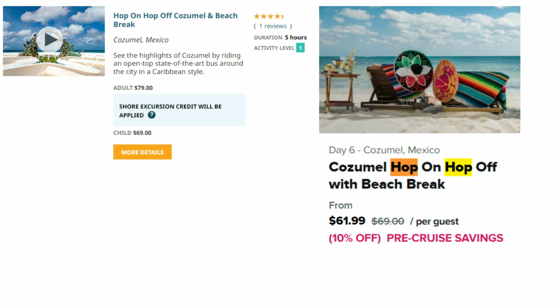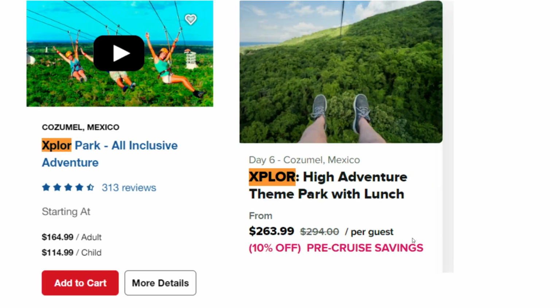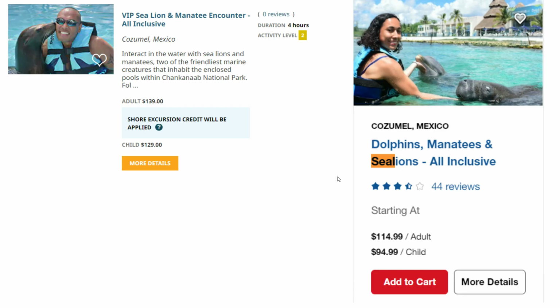Soon, but not yet. How about hop on, hop off beach break? Hop on, hop off beach break. 79, 61. All right, pretty close. How about Explore Park? 164 on Carnival, 263 on Royal Caribbean. It does the same zips, but this one comes with lunch. This one comes with lunch. So they're more expensive. The devil's in the details, but they're more expensive.